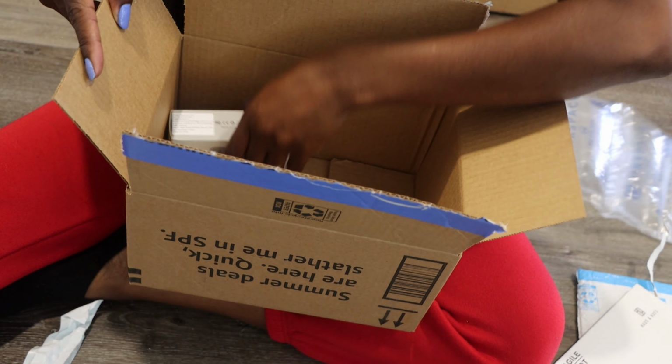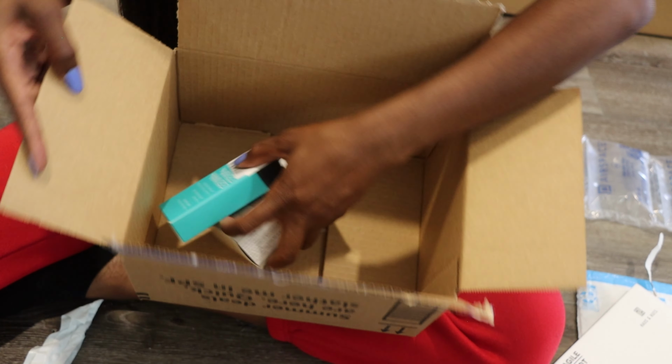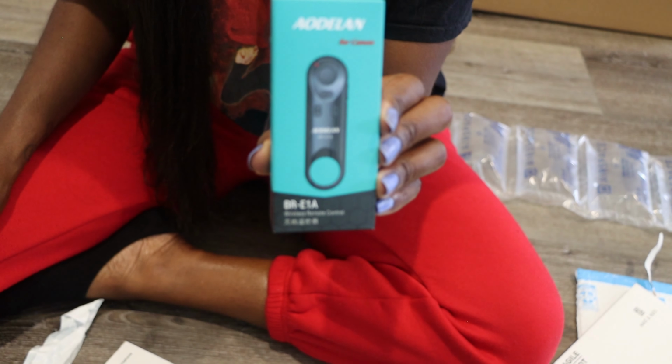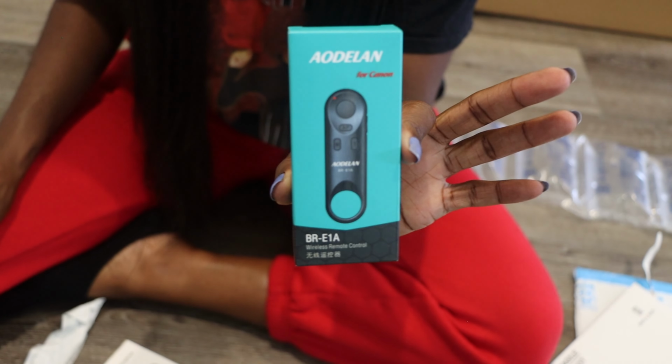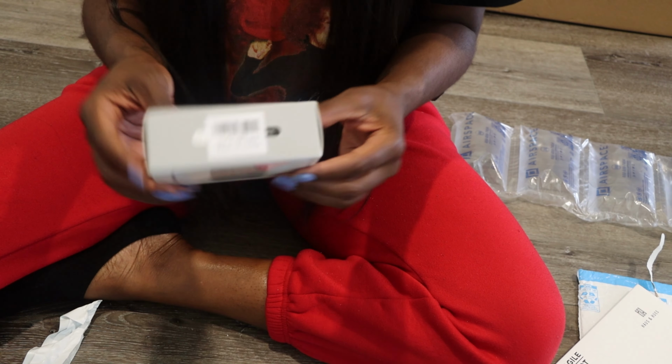What is this? What is that? Oh! So, I had ordered a remote for my camera. I needed a remote for my camera. I have the Canon 90D. And I needed a remote for it so I could take my pictures, you know, with the little shuffle thing. Because trying to stand up and take pictures is just not. Oh!